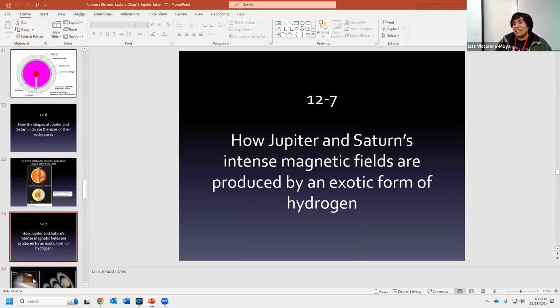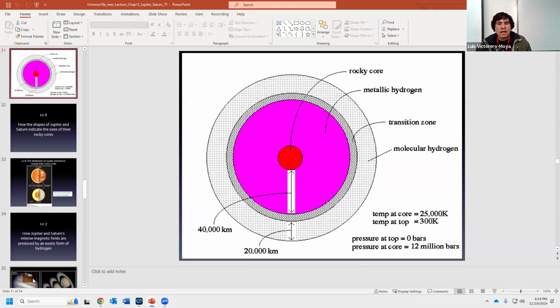Now, let's explain the magnetic field. Jupiter and Saturn, especially Jupiter, have a strong magnetic field. Why? Just like the Earth, you need currents that are created where? Well, these currents in Jupiter are created in the metallic hydrogen layer, in the purple/pinkish region there.